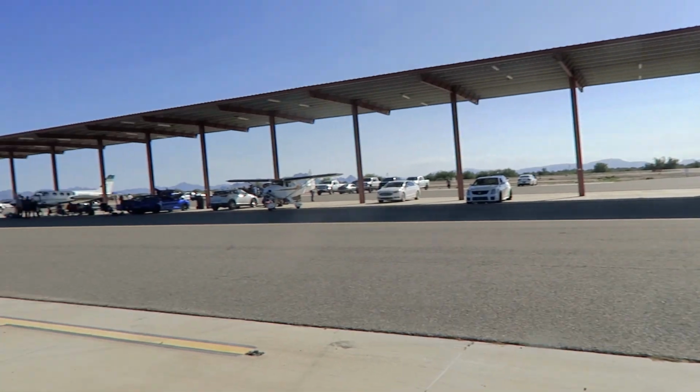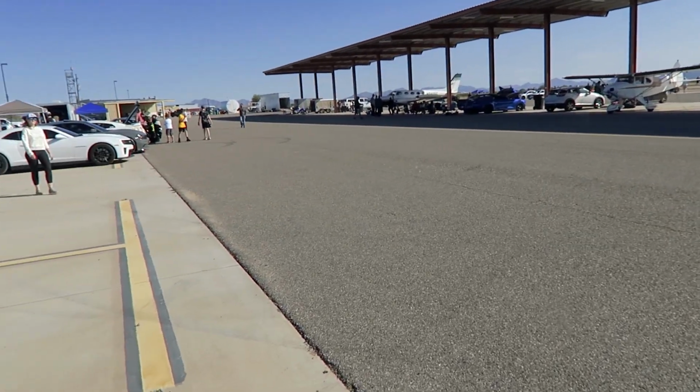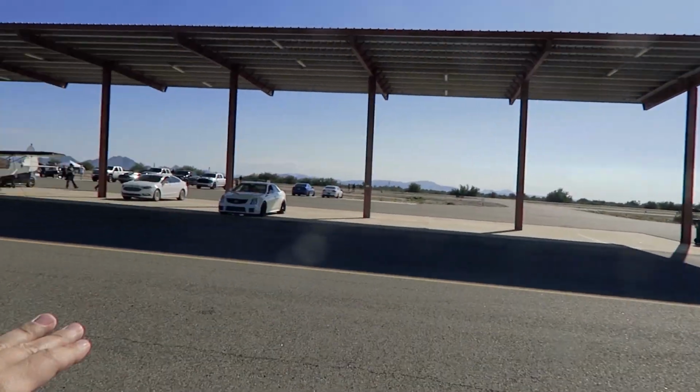There's not that many cars. I remember I came here last time, it was on a Sunday and it was packed with cars, but not today. There's not a line to run.